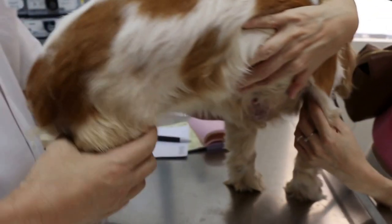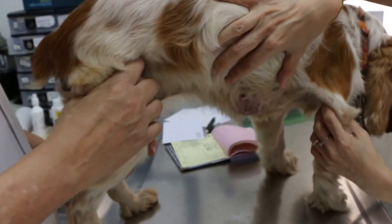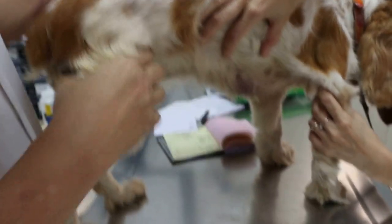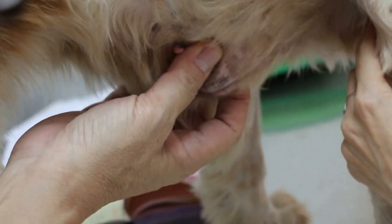Okay, this is February 16, 2016. This is a Cavalier King Charles, female spayed, 11 years old. What's the complaint? The complaint is that, what, the lump?